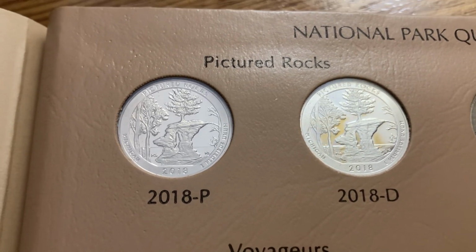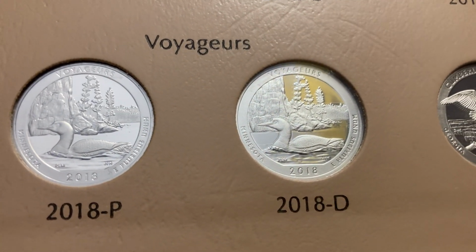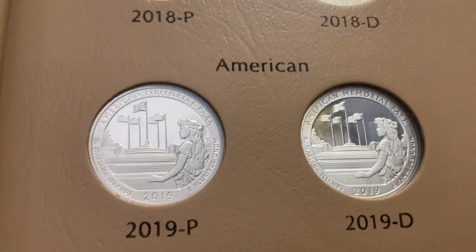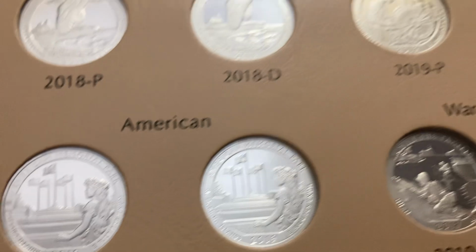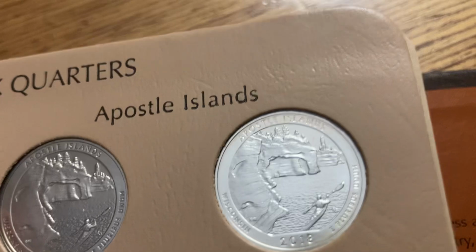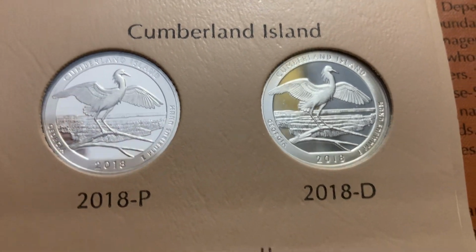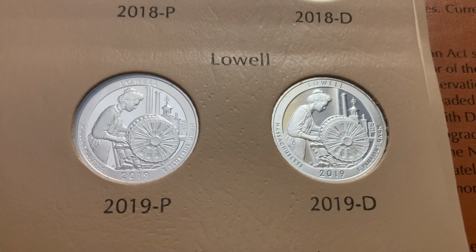Picture Rocks, I believe, is in Michigan. Voyagers is beautiful. Now these are the territories, and we're starting to go into the end of the series. That's cool. That's tight. That's one of my favorites. I like that.